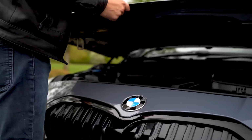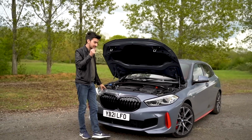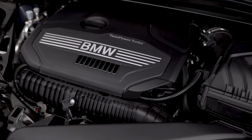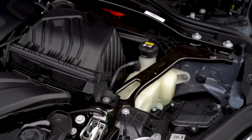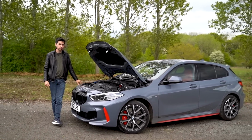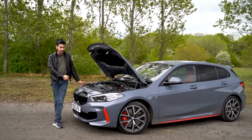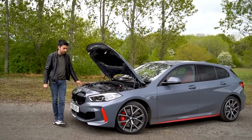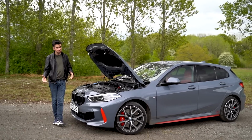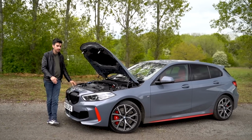Now, under the bonnet, we have a 2-litre turbocharged 4-cylinder engine, and it's the same one that you get in the M135i. It has, however, been down-tuned for obvious reasons. This isn't the range-topping 1 Series, so it produces a still very impressive 261 brake horsepower and 400 Newton meters of torque. Now, that's sent to the front wheels only through an 8-speed automatic gearbox, and it'll get you from 0 to 62 miles per hour in 6.1 seconds, which is not super fast, but it's on par with its rivals like the Golf GTI and i30N.